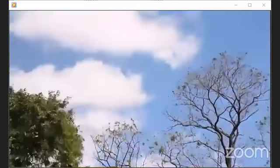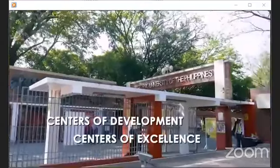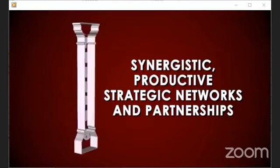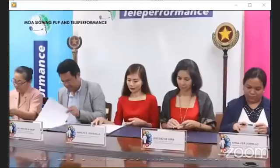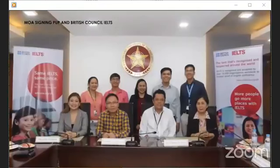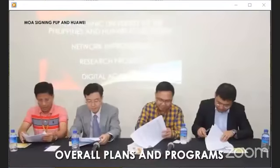Likewise, we aim to establish and to be recognized as centers of development and excellence in our academic programs. Pillar 8, Synergistic, Productive Strategic Networks and Partnerships. Synergize and forge strategic linkages and partnerships across all sectors of society and the global community in line with the overall plans and programs of the university.